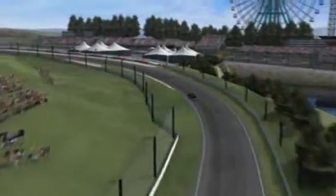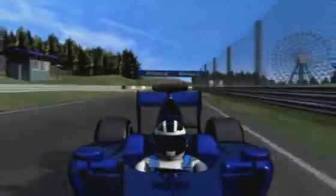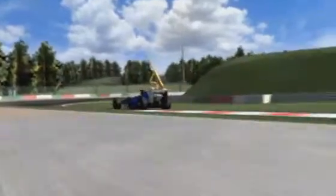The only Japanese driver ever to make it onto the podium here, by the way, was Aguri Suzuki in 1990, when he came in third. The only driver in 2009 with a home advantage is Kazuki Nakajima.